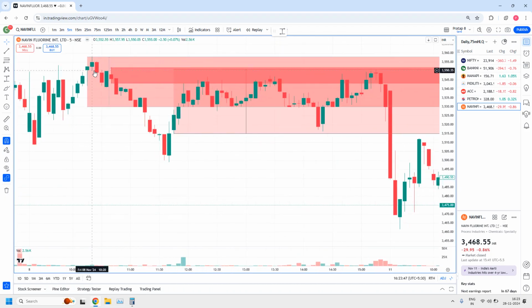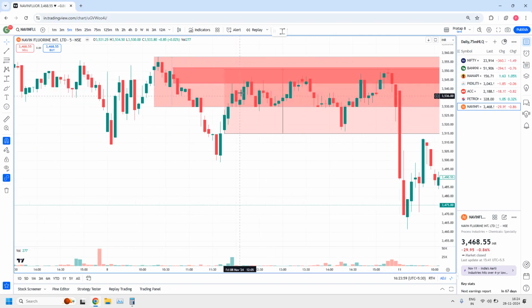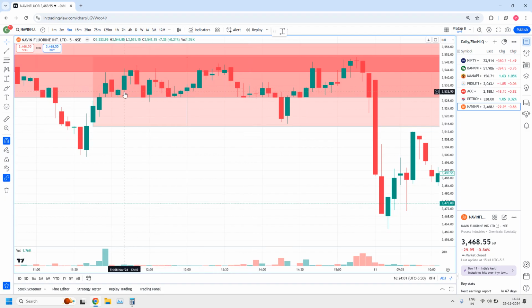Within that 15-minute zone, we have a rally base drop. So this 5-minute zone is the origin for this entire 75-minute order flow. From there it picked up the order. It has been tested several times already. This is the first time, this is the second time, this is the third time, this is the fourth time, and recently this is the fifth time.